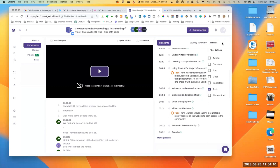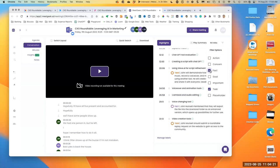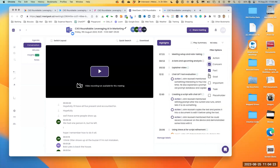Okay, so that's actually kind of interesting. That's a different way to look at the summary with this kind of filter. So I'm glad you pointed that out to me. By default, they're all turned on. But that's an interesting deal.